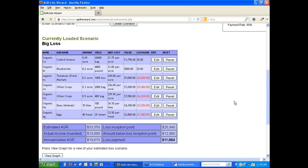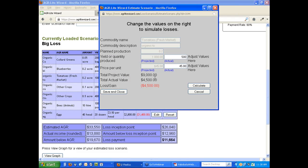And so what this was, as I was pointing out, is we said we had a 50% loss. I think this was on yield. Let's see, yes. So basically, I'm doing a what if. I expect to have a 50% loss. However, I didn't have any loss in price. My price I thought was going to be $45, and this is for, I believe, a box of tomatoes. I think it's a 25-pound box. I don't remember. Anyway, I'm going to have that 50% loss on yield, and so I'm going to have a $4,500 loss on my tomatoes.